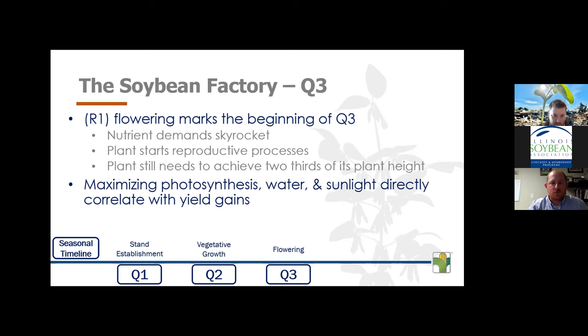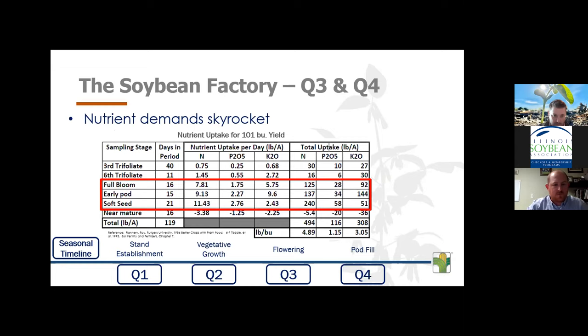So here's a great chart for 101 bushel yield from Rutgers University from back in the 80s. But look at that red box. Look at how the N, P, and K usage for the first 51 days is very, very minuscule compared to full bloom, early pod, and into soft seed, right? For nitrogen, less than 10% of the total nitrogen used is used in the first 51 days. 91% of it is used in the second half of this soybean's growth cycle. Phosphorus is very similar, 14% the first 51 days, 86% of it at the end.